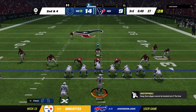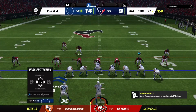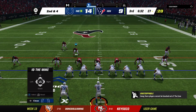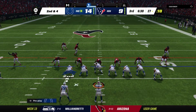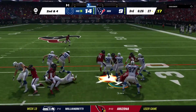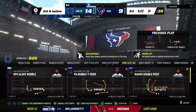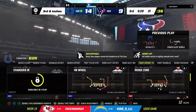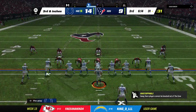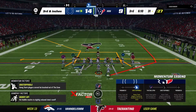The last run got 6. Now 2nd and 4. They run once more with Taylor. They give him about 4 on the play, but he's marked short, so it'll be 3rd and about the length of the football. In the first half, he was held in check on the ground, but despite the lack of production, they still have the lead. And they've got to feel fortunate about that.